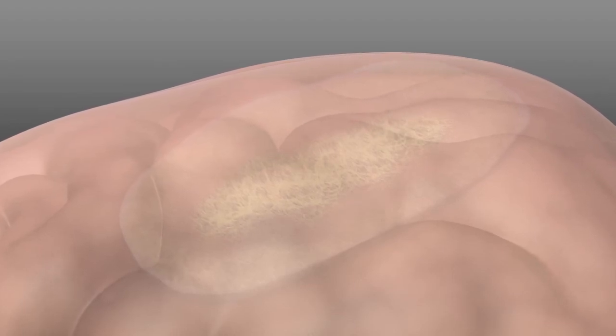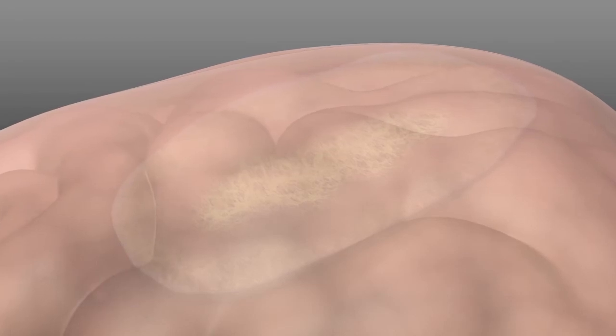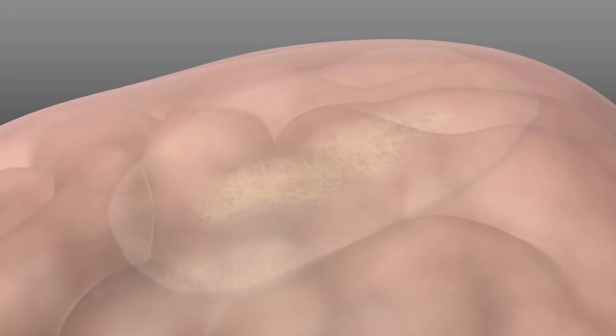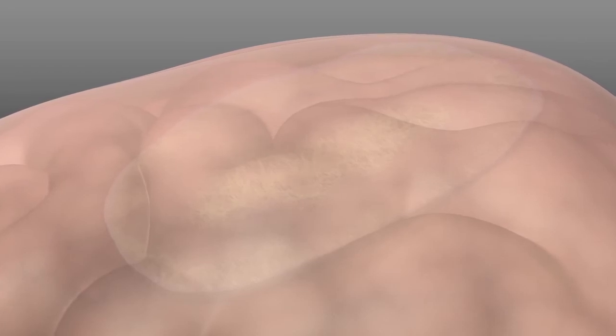The fibroblasts do not encapsulate the implant as with many other materials. Instead, they grow through the matrix as if it were a normal part of the patient's body and use the structure as a foundation for the construction of new dura.